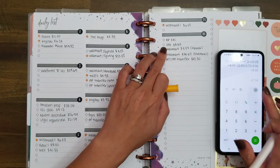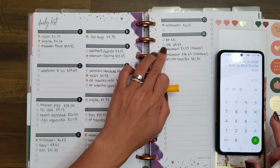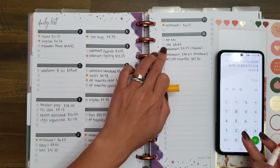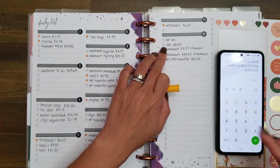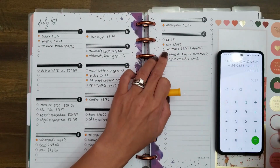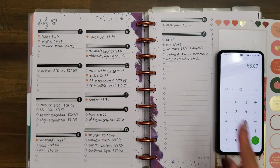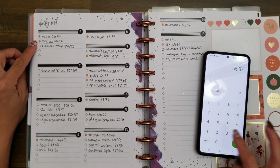I don't know what's happening here. I totally messed this up. Let's go down here. I might have to add this over. My thing jumped up there somewhere. Okay. So right now it says $55.87, but I'm going to redo that just in case.